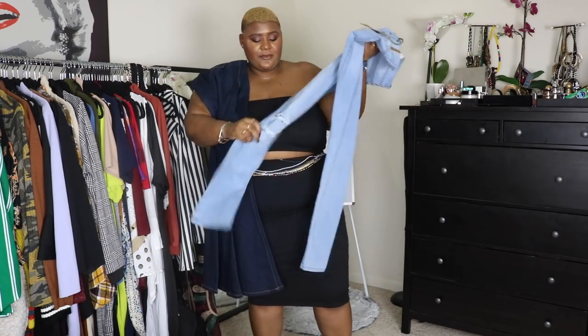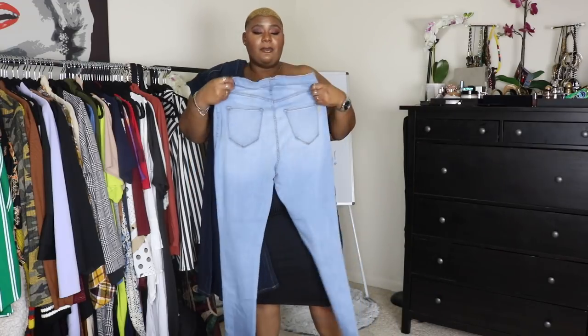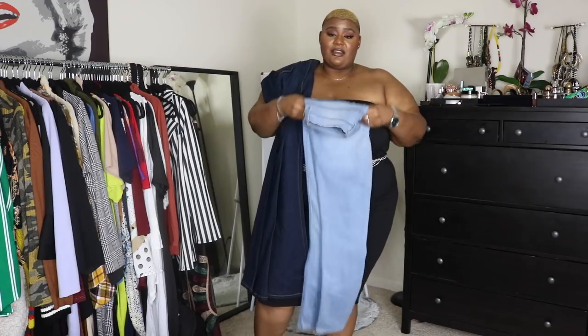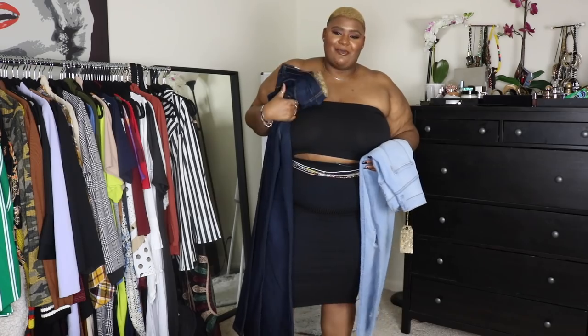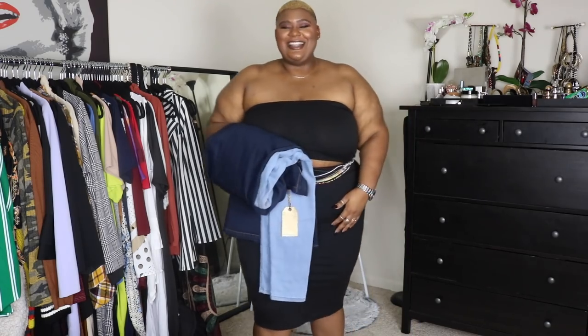But yeah, that's unfortunate. RIP these jeans, but at least I didn't break them. I didn't rip the belt off. I didn't break the zipper. Okay. So we're making progress. All right. I'm telling y'all, 2020, new year, new me. I'm not ripping jeans. All right, y'all. Next.